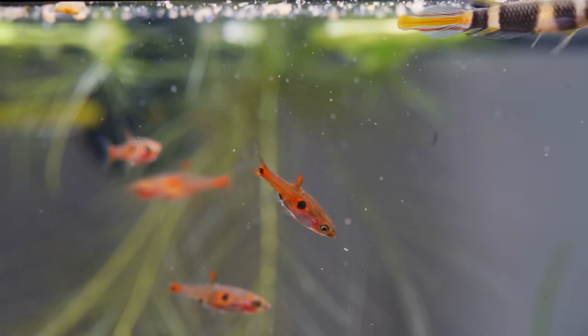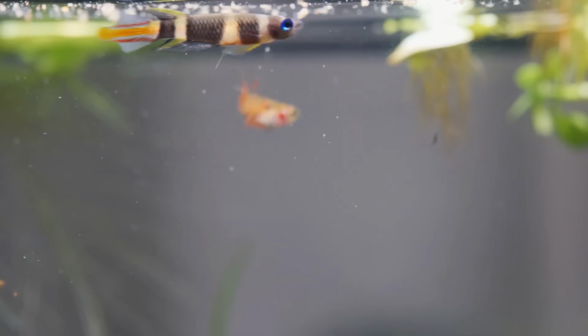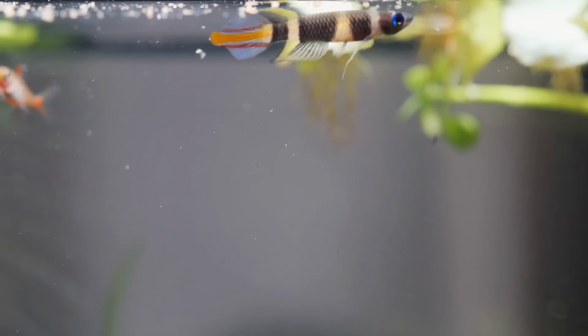But they look super cool. They will sail right out of your tank, though. They will rocket right out of there if you don't have a top that's fitting really well. So do make sure you have that. Otherwise, not too picky about parameters. Again, they're just a great little fish.